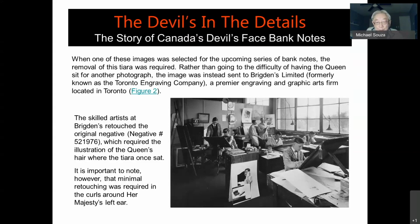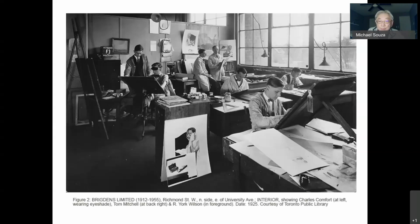The skilled artists at Brigden's retouched the original negative number 521976, which required the illustration of the Queen's hair where the tiara once sat. It is important to note, however, that minimal retouching was required in the curls around Her Majesty's left ear. And here's a blow-up of figure 2.